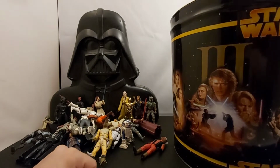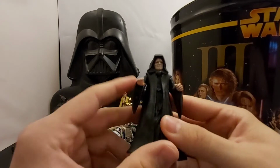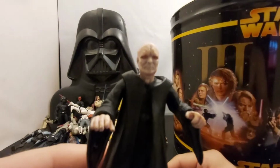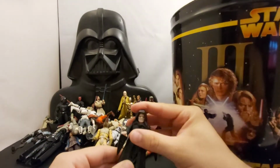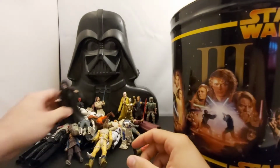Who else we got? Oh, we got Palpatine. Darth Sidious from Revenge of the Sith. I think he can take his hood off. Looks pretty cool. Yeah, Darth Sidious. Came with lightning effects and all that. Something that shoots out of his arm. Cool figure.